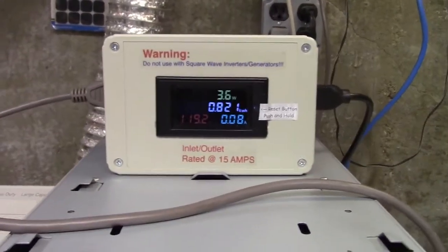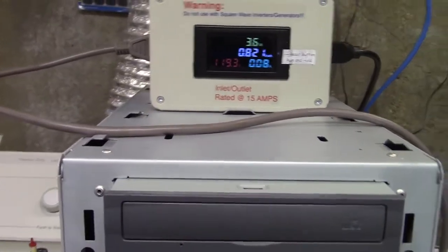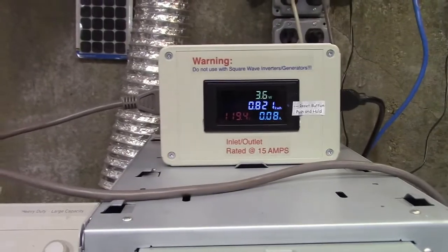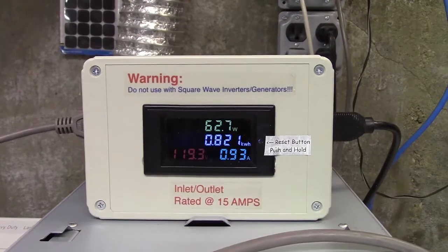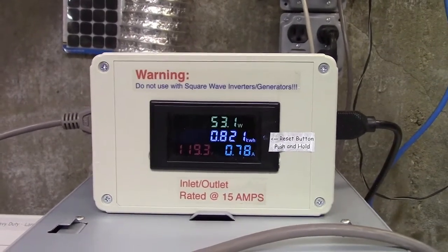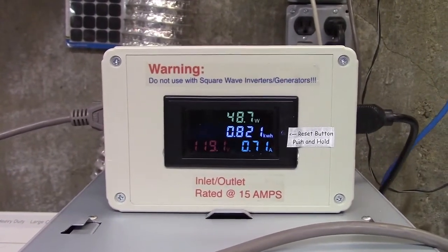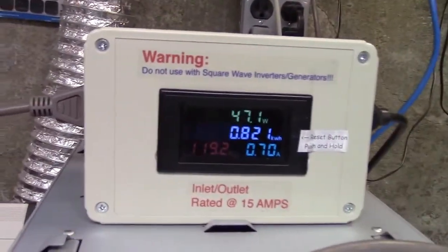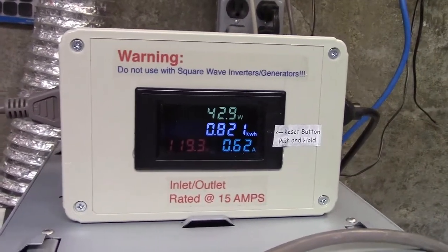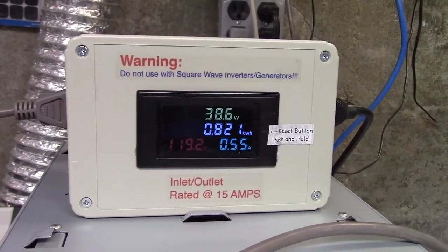Just because I can, apparently this uses about 3.6, 3.7 watts off. That's great because it's never off. And on, wow, look at that, folks. It's using about 50 watts. And right now we're in real mode, so there's a chance this may actually go down. Oh, look at that, it went down. Now it's going back up. It's going to go up and down a little bit.